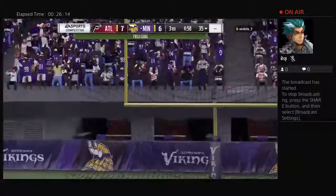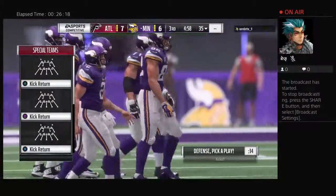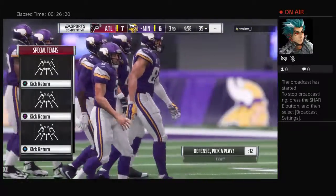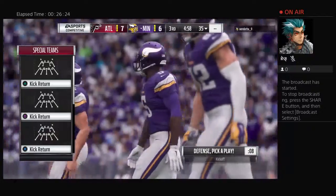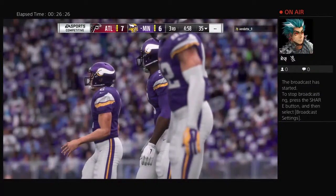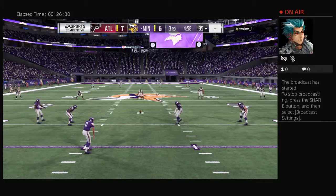And Forbath will put this one through, and they'll get it back within a point at 7-6. A decent drive there to start the third quarter. They only salvaged 3 out of it, but they do inch a bit closer. Yeah, still lots of time to go in this one. Take the points, move on, and let your defense try to get the ball back.